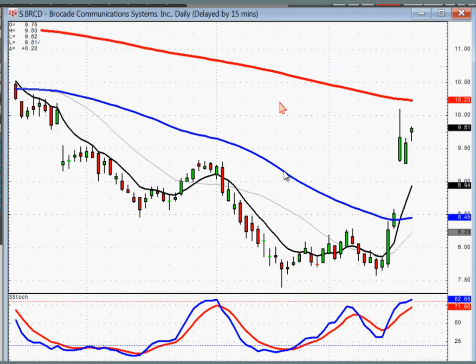Brocade, suspect it's going to the 200. Says a safety valve. I put my stop at today's open. It shouldn't come back down through there.